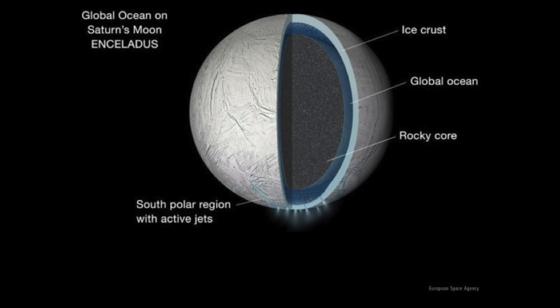So you have the moon, the surface, you have an ice crust here, you have a core here, and here there is an ocean. In that case, it's a global ocean because it's everywhere, about 10 kilometers deep, something like that. And the ocean here is in contact with the surface, and that's why you have this plume here. So we have magnetometer data, we have images, we have gravity data, and all these data now give the big picture that there is something very interesting going on in Enceladus.